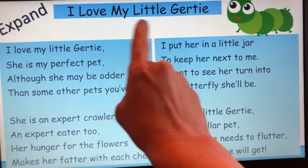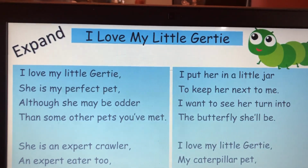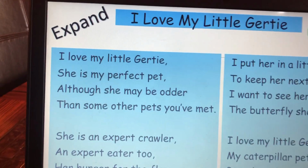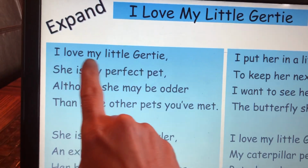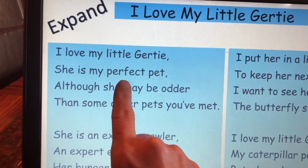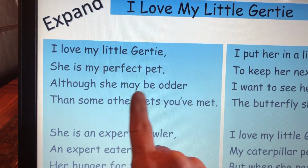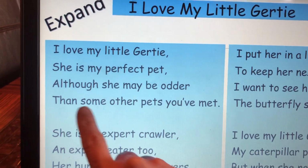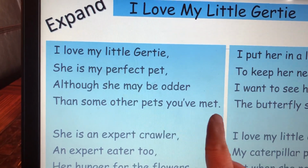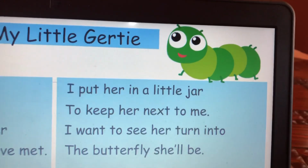I love my little Gertie. This must be what Gertie is. Looks like a little caterpillar. I love my little Gertie. She is my perfect pet. Although she may be odder than some other pets you've met. Odd, like strange. Do you think a caterpillar would be a strange pet? I guess it would.